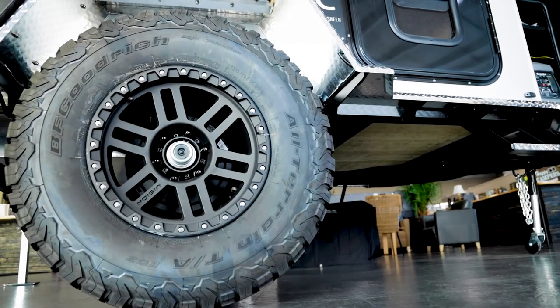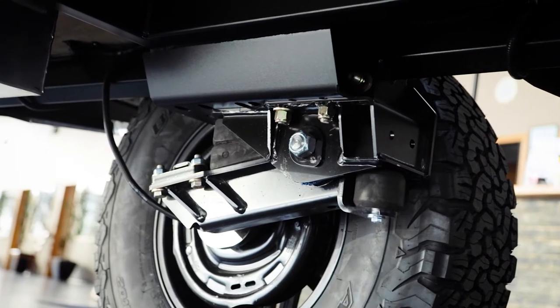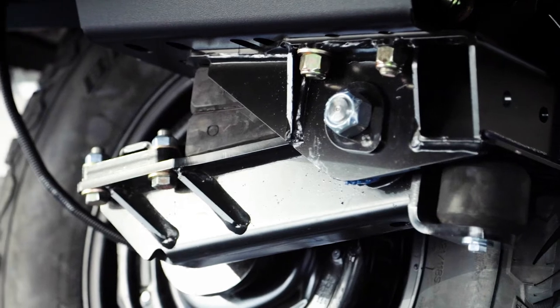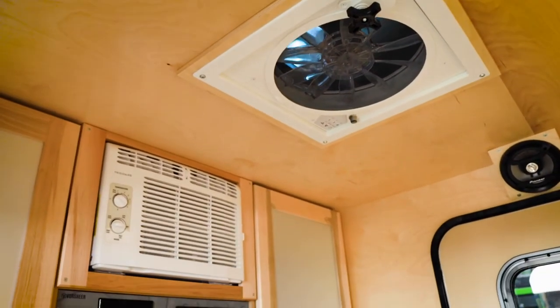We've optioned our XOC with 35 inch tires, and with a Timbren independent articulating suspension, this has 23 inches of travel. That's more travel than you can get on almost any off-road vehicle. It only weighs in at 2,550 pounds, but it has everything you could possibly need and nothing you don't.